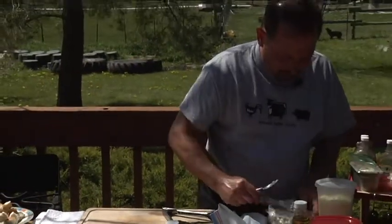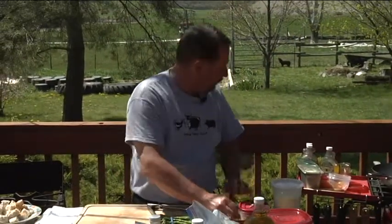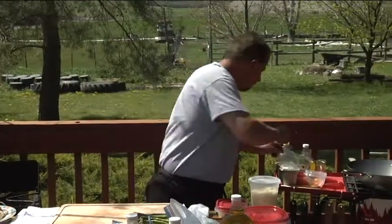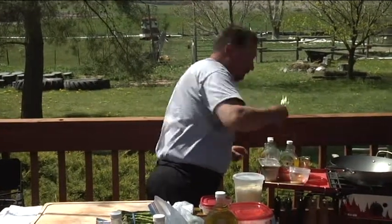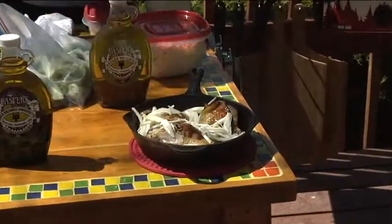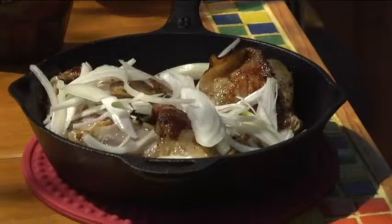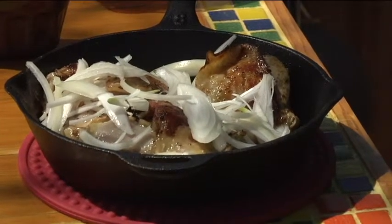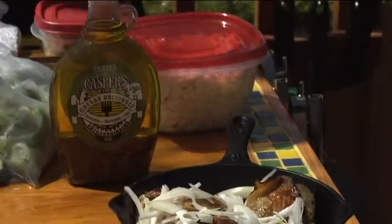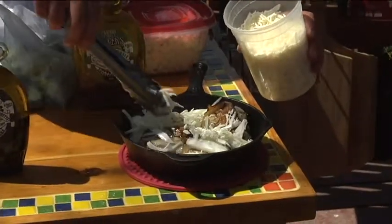And then on my chicken thighs, which I've marked, I'm going to put some yellow onions. Just spread them all around. Yellow onions. And Parmesan cheese. If I could get this container open. Just spread that around there.